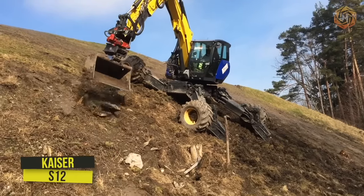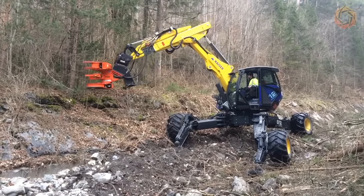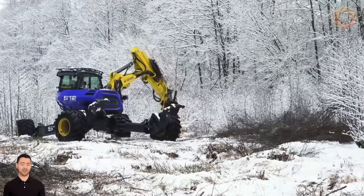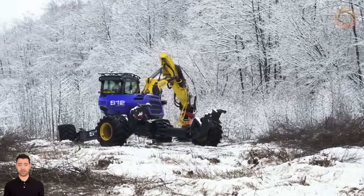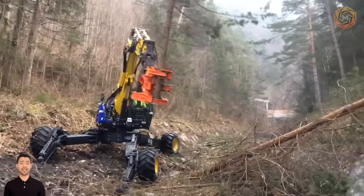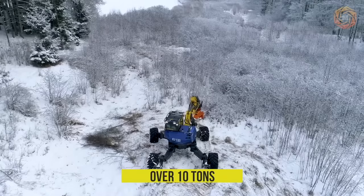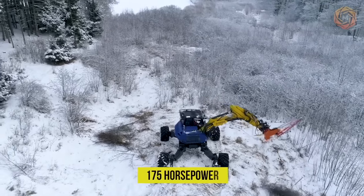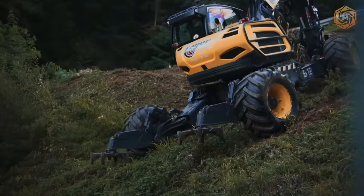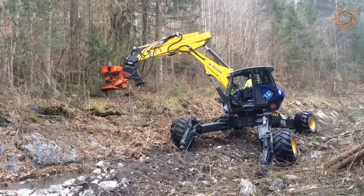The Kaiser S12 series excavator, specially designed for work in inaccessible terrain, has the ability to drive as well as walk. In fact, it has a rotating platform with a cab, power plant, and boom equipment, placed on the lower frame with the original wheel travel. The machine has an operating weight of just over 10 tons and is equipped with a Perkins diesel engine with 175 horsepower. By the way, in extreme conditions, the wheels can be removed to ensure the stability of the equipment.